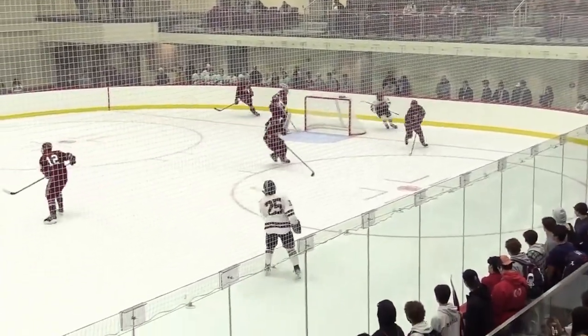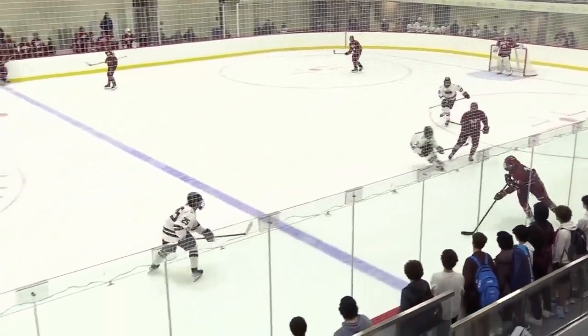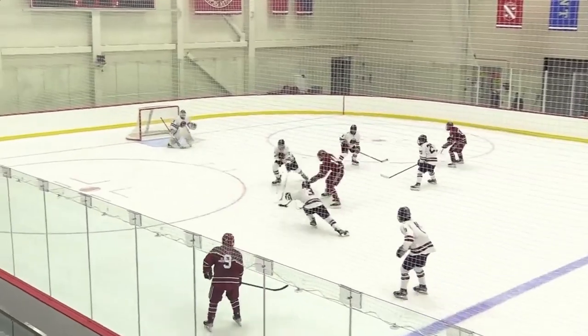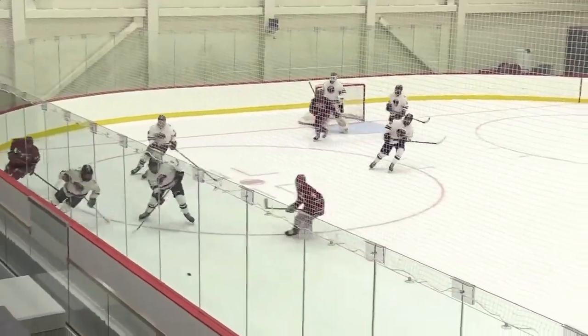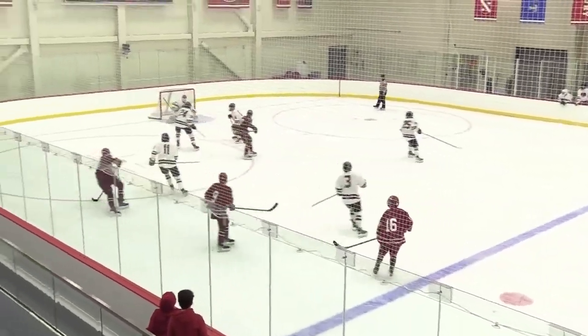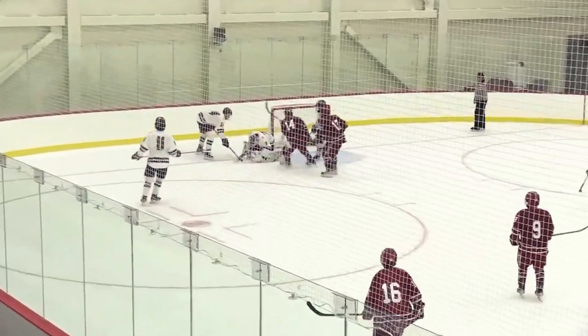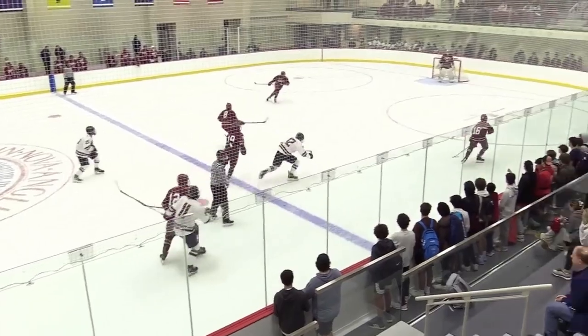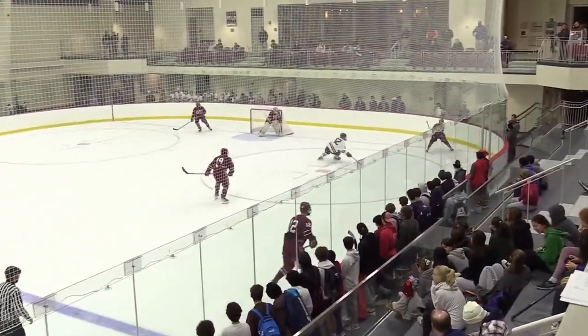Dylan Bast taking it around the net. Looking to break it out into the neutral zone. J.J. Lemieux carrying into the Avon zone. Gets tied up by two defenders. Brady Smith with an... Archer Brown wins that faceoff for Taft.